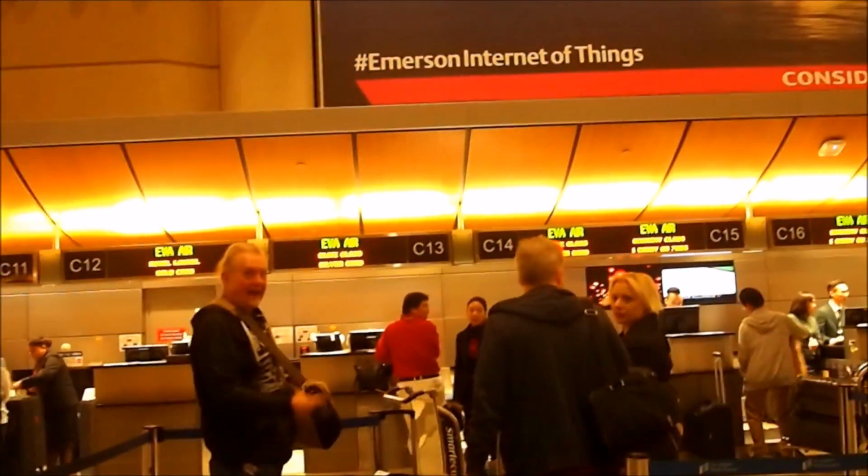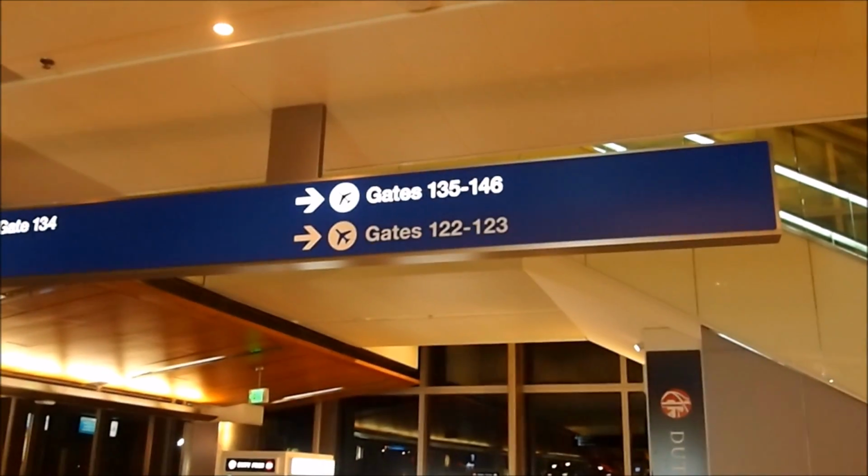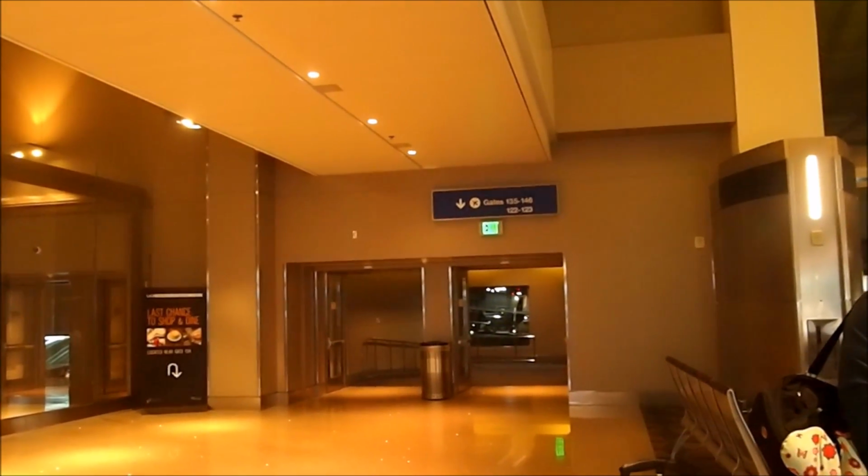Check-in. The way the setup is here, you have to go to gate 134 to find your way to gate 122 and 123, which is where we're going.